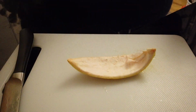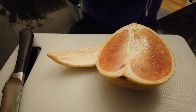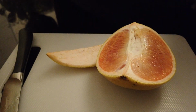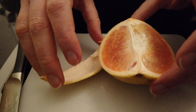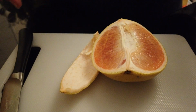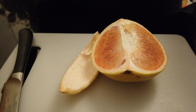Yummy. It has a really pleasant taste. It's not too sweet like oranges. It's basically like a bittersweet orange, but not as sweet as orange or mandarin. And actually the history of this fruit is that it was created by accident, and it's a hybrid of several different fruits.